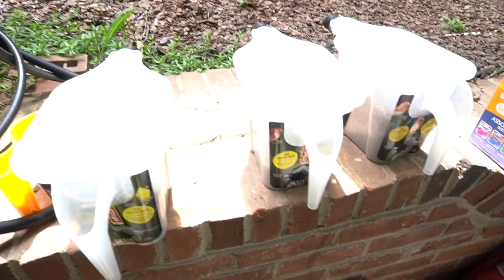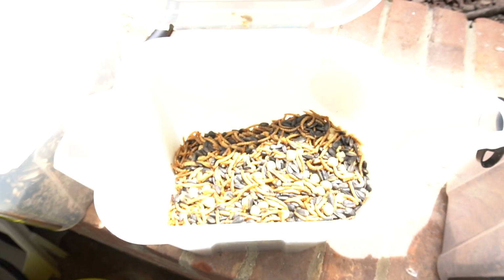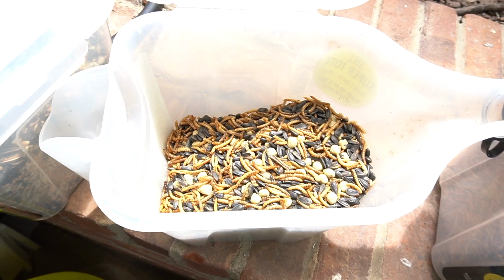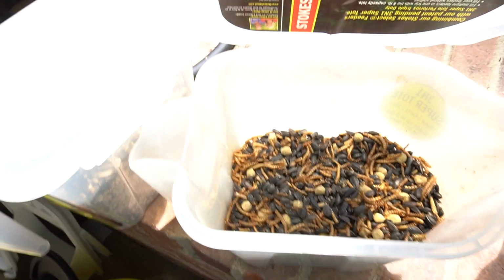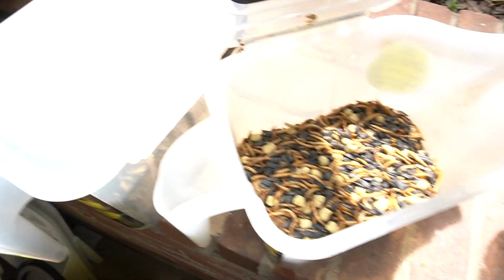Next, I have one that goes in the platform tray, and this is a mix I've come up with that I like. That is black oil sunflower seed that I mix with either peanut suet nuggets or sunflower suet nuggets and dried mealworms. And so you can see that, and that way I can just go out to the feeder with that, and you've got a nice pour spout, so you can pour it out concentrated, or you can dip it out of here or pour out of there.